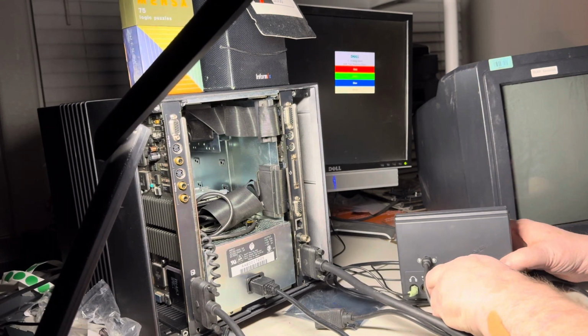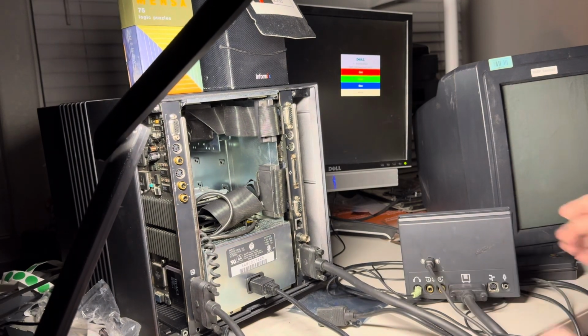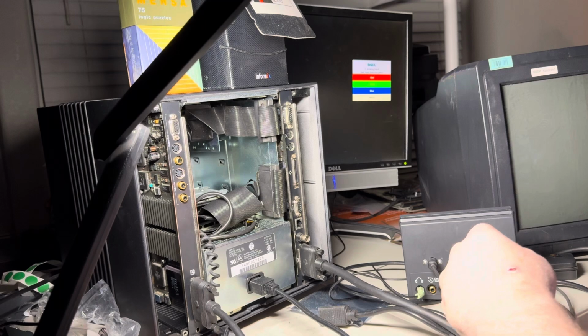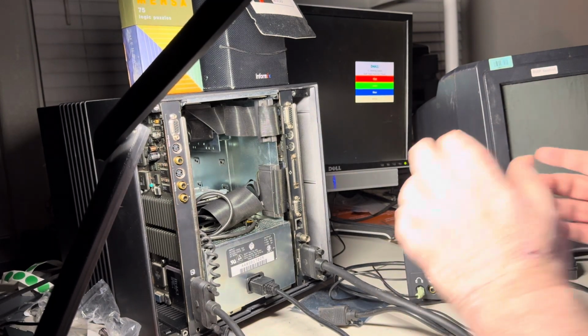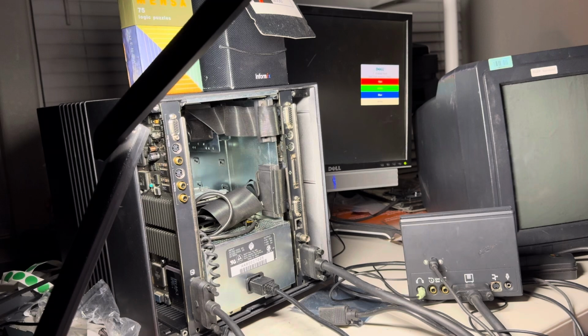There we go. It feels like the motherboard mates correctly. And so what I'm going to do now, as we're not getting any response this way either, is unplug everything, slide that motherboard out, and try to reseat the power supply.